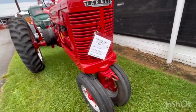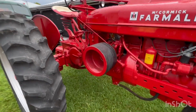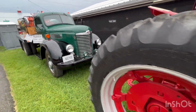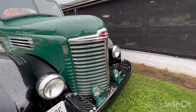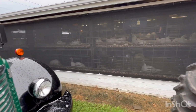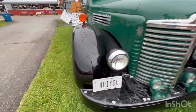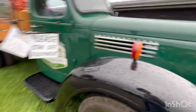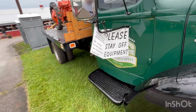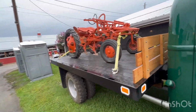It's a Farmall M Classic, 45. Here's something I was really interested in. A International. There's some turkeys, but International KB6. Yeah, KB6. It's a 48 KB6 with an Allis Chalmers G on it.